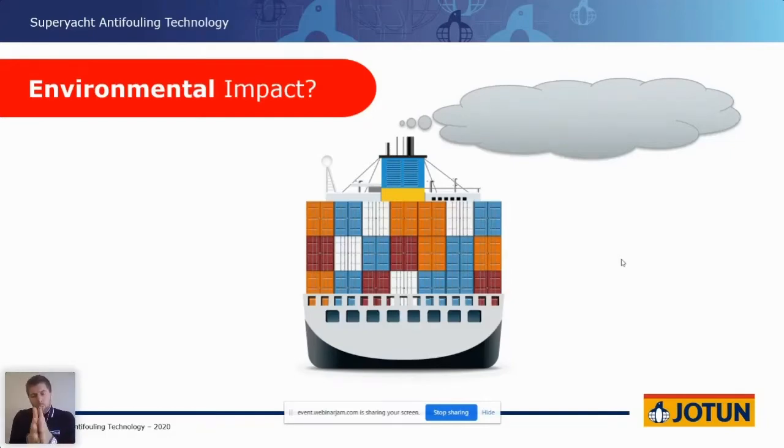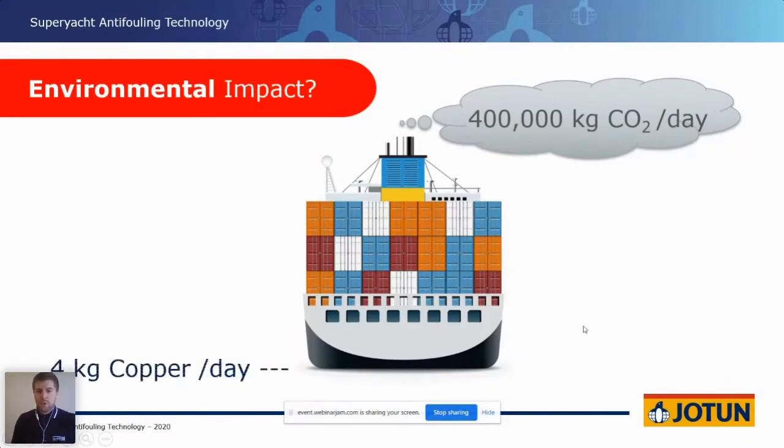What we're looking at right now is an image of a container vessel. Obviously this is a computer image, but just to give you an understanding, a typical container vessel would burn around 125 tons of fuel every single day. It's 125 tons of fuel every single day. And it would emit around 400,000 kilograms of CO2 per day. In comparison, it would release around 4 kilograms of copper into the sea from its antifouling per day.